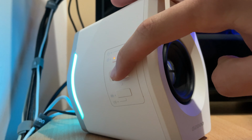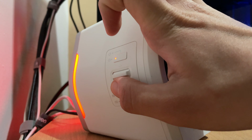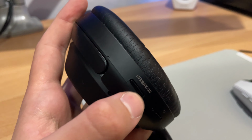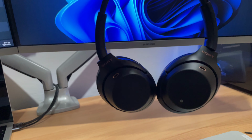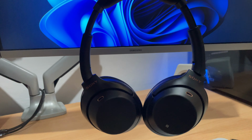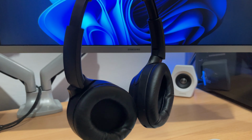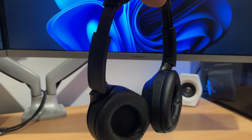Then for audio, I use the Edifier G2000 speakers, and I mostly use them when I edit my videos, when I listen to music, or watching a movie or YouTube. Also, I use my Sony XM3 headphones. Now I use these Sony headphones for the same reason, for listening to music, while coding, watching movies, and basically the same stuff as the speakers. They also have great sound quality and crazy good noise cancellation, so I really recommend them. Now I switch back and forth, it depends on what I like doing at that time. Either I like wearing headphones or using the speakers.